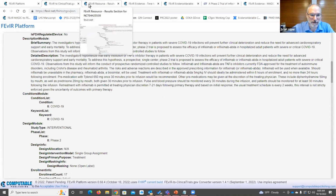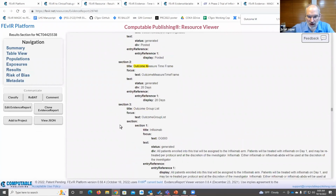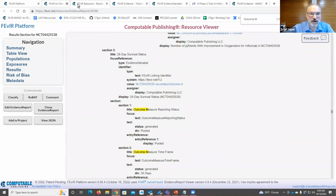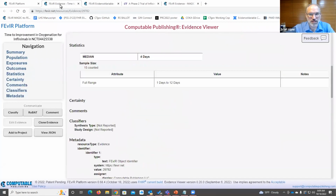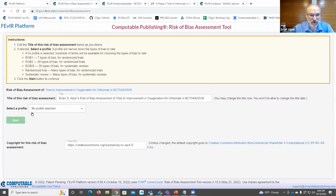So what I want to do is jump back to that. I'm going to close some of these just because the Zoom control is in the way of what I wanted to show you. But let's say we wanted to do a risk of bias assessment of this evidence. We have this tool called ROBAT, Risk of Bias Assessment Tool, create a risk of bias assessment.